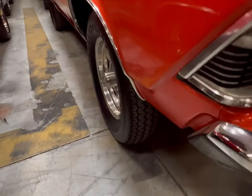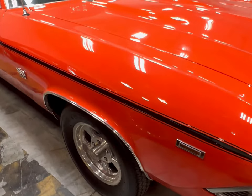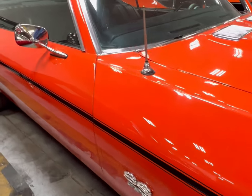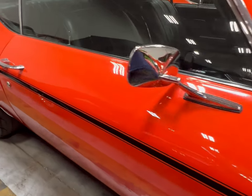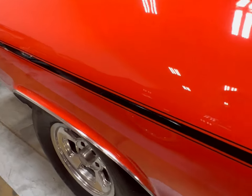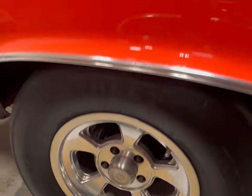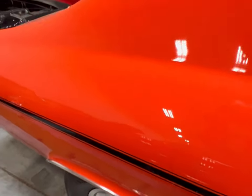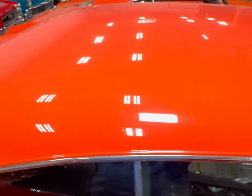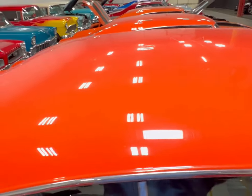It's got skinnier tires up front. So you know what that means. Track time. And this car is sitting up a little high in the front and the rear. Take a good look at these back tires. Yeah, Mickey Thompson's. Yep, she's ready for the track, fellas. If you're looking for a real nice Chevelle to take to the track, then hey, you got it right here.